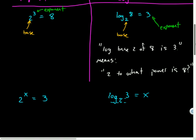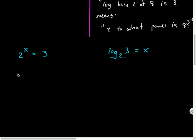Or let's say I've got, what if I have 10 to the third equals 1,000? What would that look like in logarithmic form?